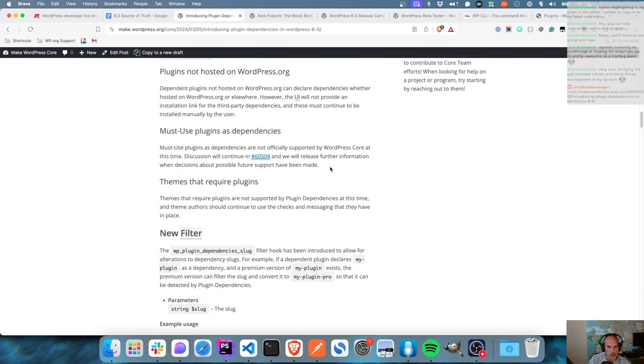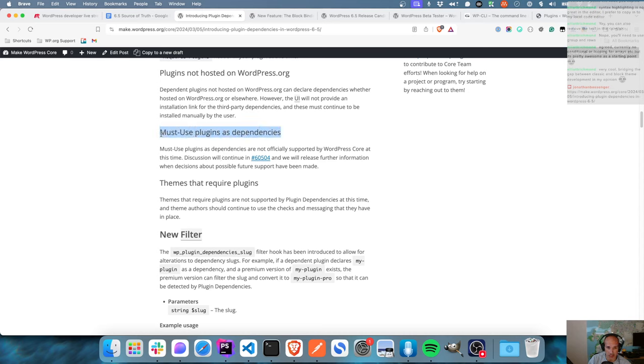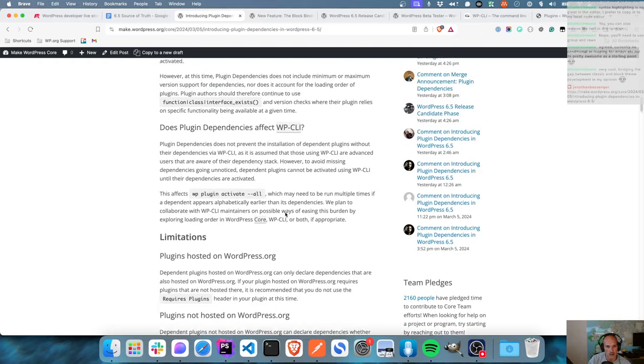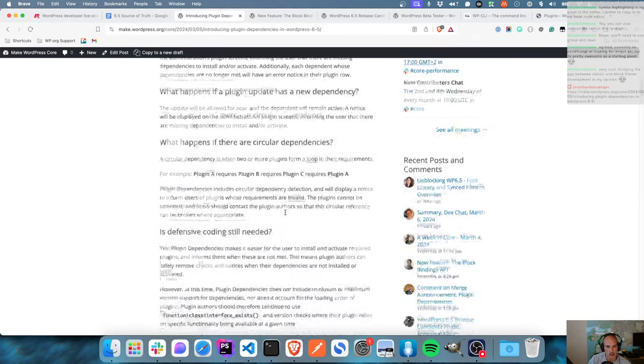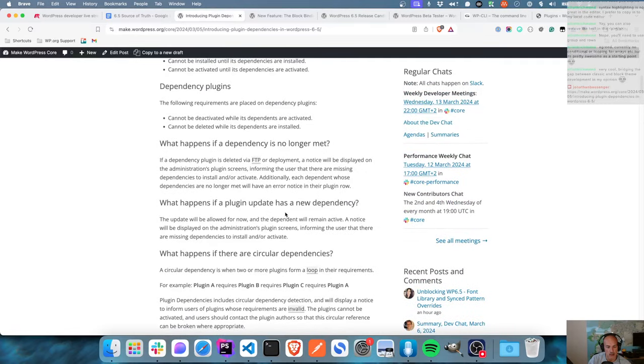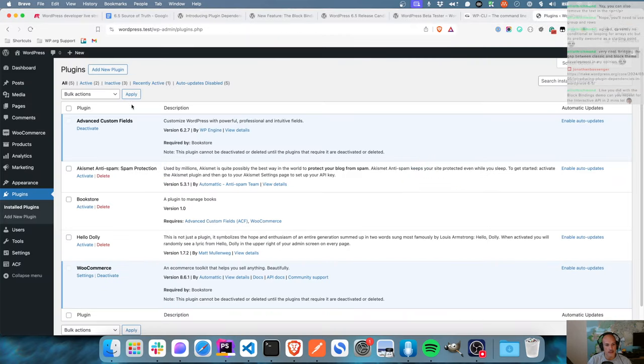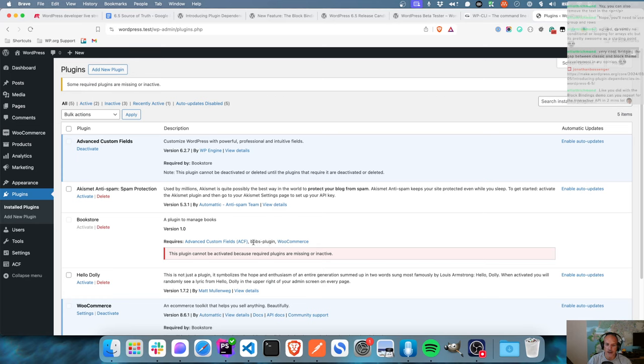It does say here, so the other things to note is you can't do must-use plugins as dependencies. You can't have themes that require plugins. This is specifically plugins that require other plugins. I still don't see how I can just pass in... What happens if I pass in a slug of a plugin that doesn't exist? Let's find out. Make Bob's plugin. Let me see what happens. And it just lists Bob's plugin. Okay, so you could list your plugin there and then do something.